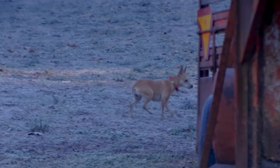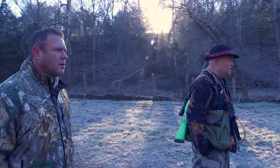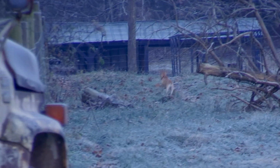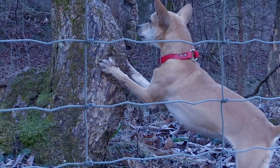She's pretty accurate, this little dog is. I can't speak for all of them, but I like the breed just for the fact that usually when they tree, there's meat there because they're not just smelling a track, they're smelling that whole squirrel. Yeah, that's up the tree. Look how she's jumping. When she starts bouncing like that, she's smelling something right there. I think she smells one right now, guys.